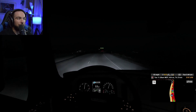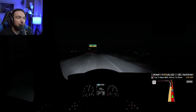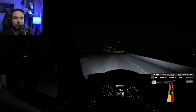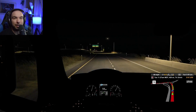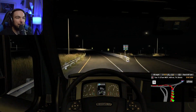It's 64 degrees outside, here at almost 4 o'clock in the morning. Not bad, I guess. Okay, we're gonna go 80 east. I wonder if it splits. Yep, splits right down the middle. It's not 2 lanes or whatever. Okay, cool. Salt Lake City.